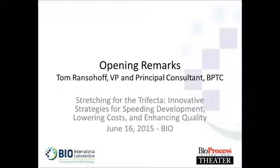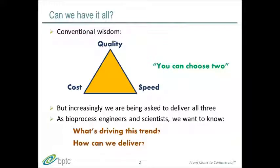And we're looking forward to a robust discussion on how we can speed development, lower costs, and enhance quality at the same time, what we're calling the Trifecta. And the reason we came up with this phrase was that the conventional wisdom in the industry is we have our triangle of quality, speed, and cost. And you can choose 2 out of 3. So you want a high-quality product and you want it fast, well, it's gonna cost you. Or you want a high-quality product and you want it to be inexpensive, that's going to take some time. But increasingly, we as an industry are being asked to do all 3.